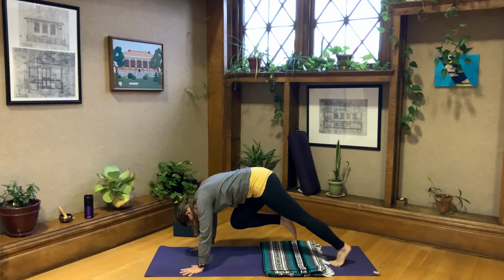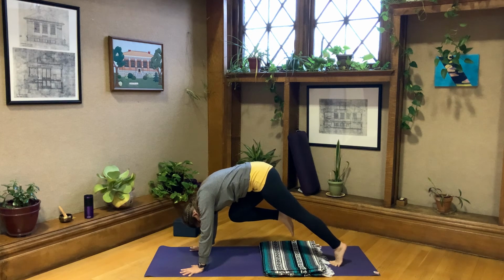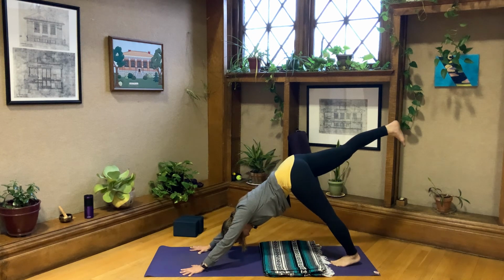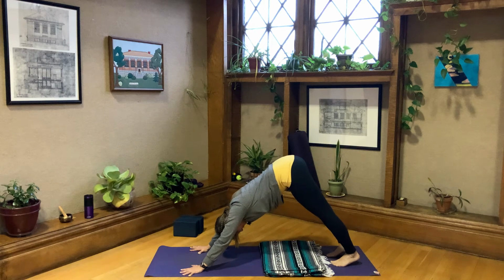Once you get into that plank, pull your belly up into cow. Really try to round the spine and pull your knee as close up to your chest as you can, your heel as close to your buttocks as you can, and push that back. Three-legged dog. Set that down.